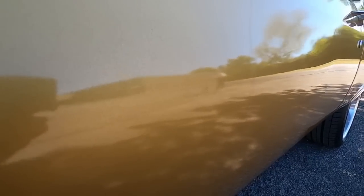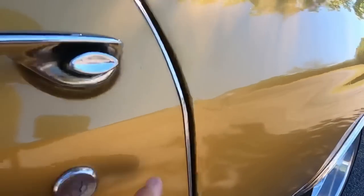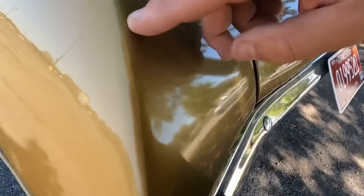Spots on the door. Chips along the edge there. Other side didn't have this chrome, so I'm sure there's chips underneath that. Cracks in the middle here. Also in the back. Edges are thin on paint.